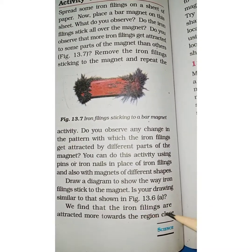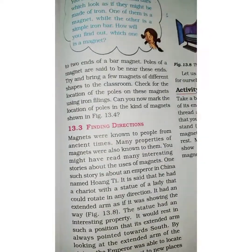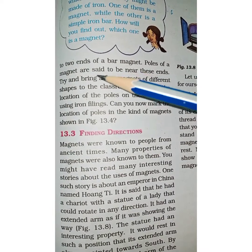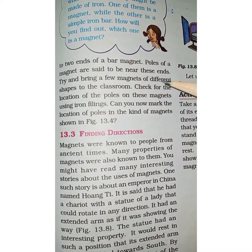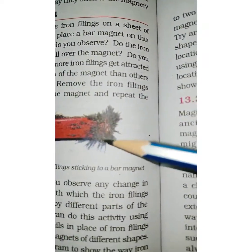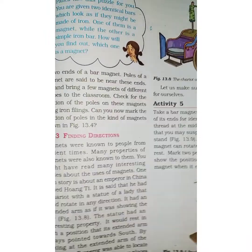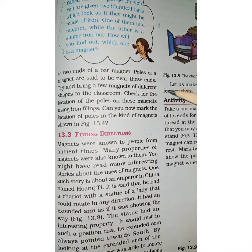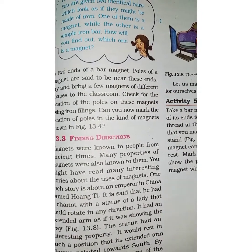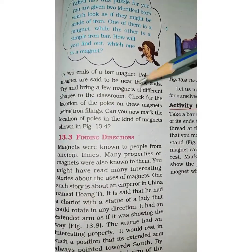We find that the iron filings are attracted more towards the region close to the two ends of the bar magnet. Poles of the magnet are said to be near these ends. So what is happening here? The iron pieces are very close. Too many of them are getting attracted to the ends of the bar magnet, because the poles of the magnet are said to be near these ends. So the poles are at the ends of this magnet. That is why the attraction is more.